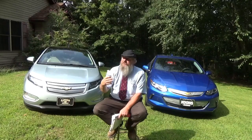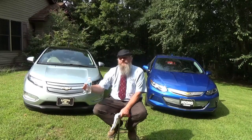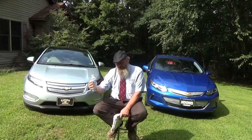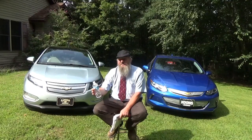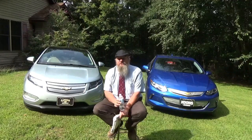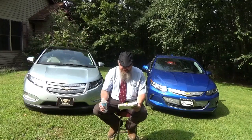I'll have them both fully charged, note what the mileage is, leave here, go to work, and do some footage of my way to work in each one. Then when I end up at work, I'll see how much they've lost in battery power, how much they regain when I start at the hill and go down, and the difference between the two of them. That's something I'd like to record and see. So I think that's going to be in a future video, especially if there seems to be interest in it. I think it would be pretty neat to do.